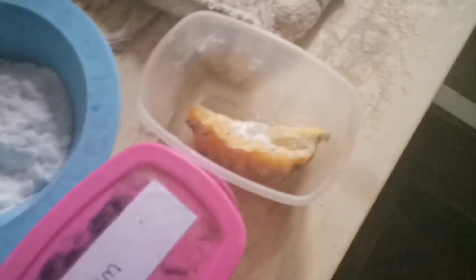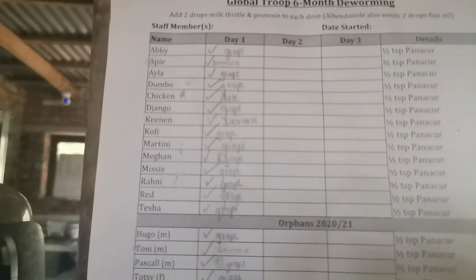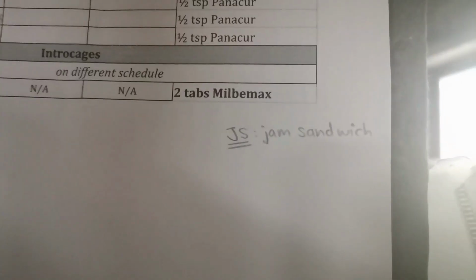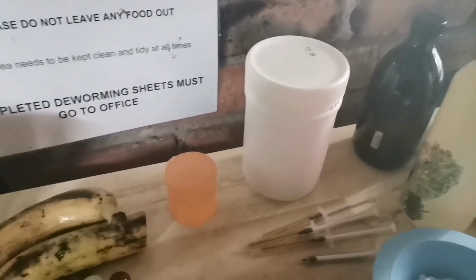But then I also have this little one. So there's a Panacur dewormer that I already made. Here I have some little treats that I'm using currently. So yesterday, as you can see, they were quite a big fan of grape, and some of them were a fan of banana. So the JS is for jam sandwiches. Then here I have a little tub of water as well. I use the water to sometimes mix the Panacur into a paste, just because it is quite grainy, which I'll show you in a minute.